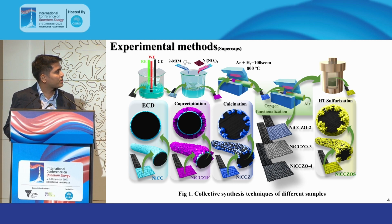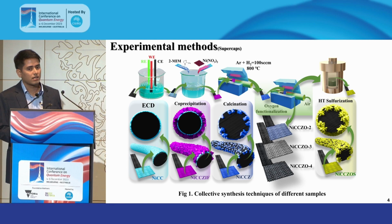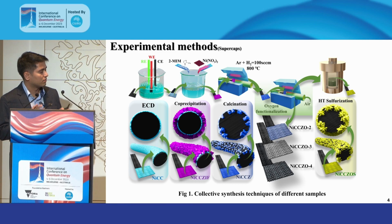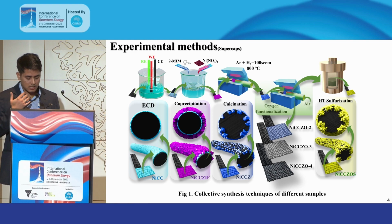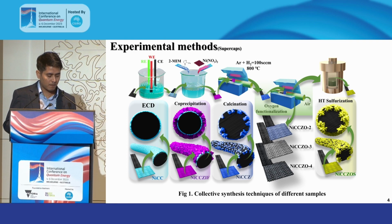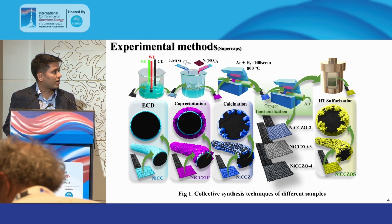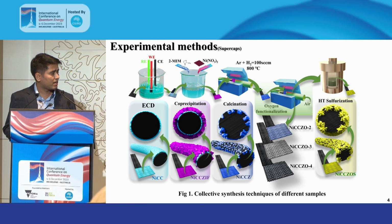First, we worked on the supercapacitor, where we grow some metal on the carbon cloth layer. Then we grow another layer of metal organic framework on that layer. Then we did embedding of the electrocatalyst inside the carbon fabric. Then we did the oxygen functionalization. This oxygen functionalization step, we later found, has greater implications in the energy storage work. And finally, we did the sulfurization to improve the electrochemical storage ability, such as improving the capacity of the supercapacitor.